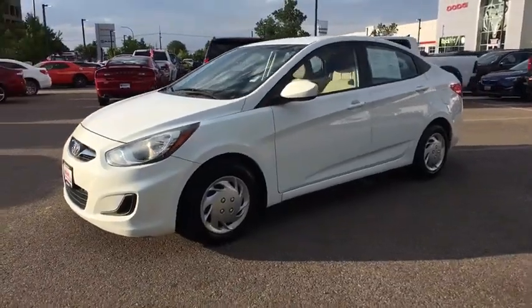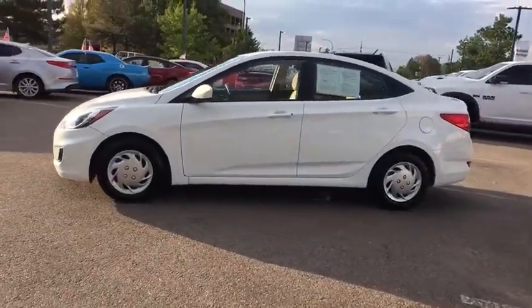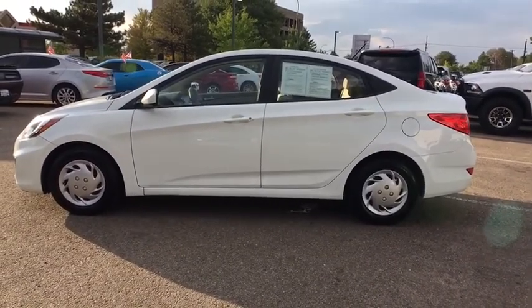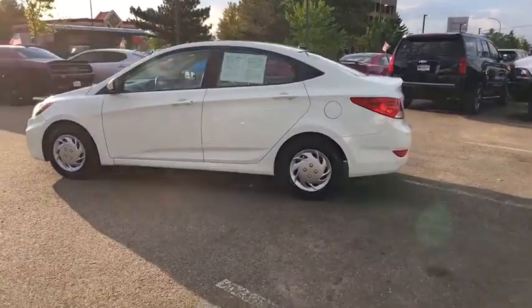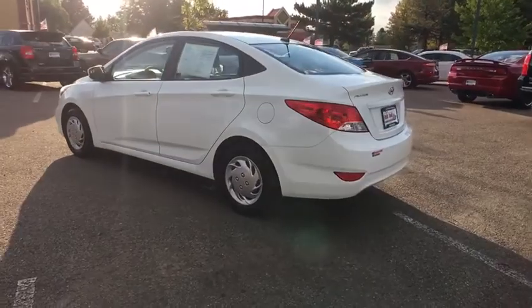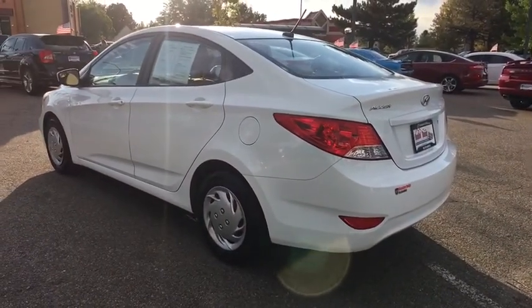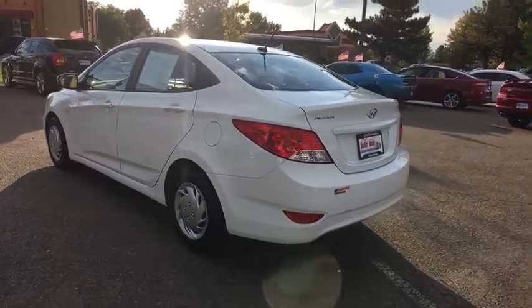Stop by and take a look at the 2014 Hyundai Accent. Designed to keep you moving and leave boredom behind, the Hyundai Accent is affordable, fuel efficient, and safe. A winning combination. This vehicle has less than 70,000 miles. Here are some of this vehicle's great options.